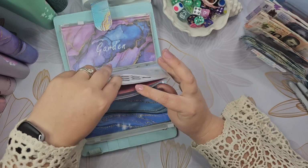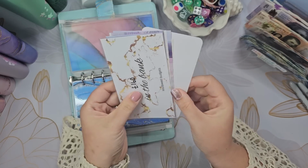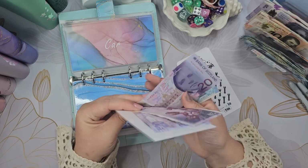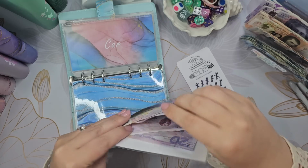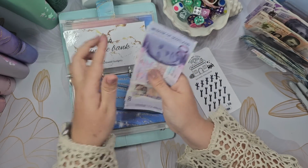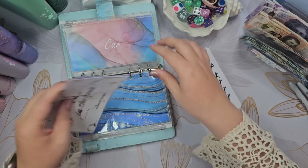Car is getting 20. Now I do need to sort car. It's totally wrong with what's on here. I have sorted this though. So anyway, it's getting 20 today. So we've got 160, 180, 210, 20, 45. So 245, which at least it's still something.